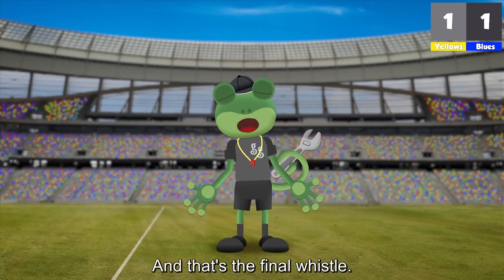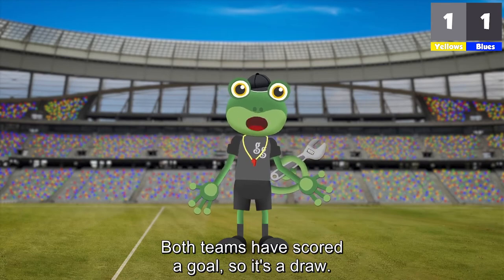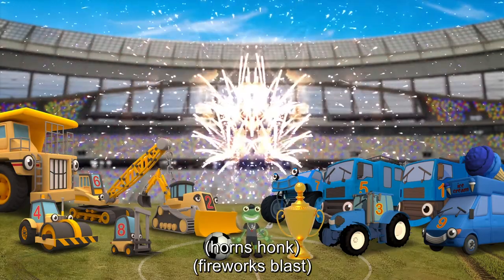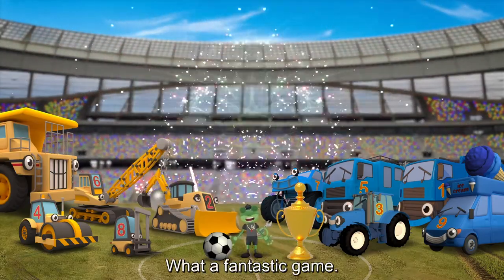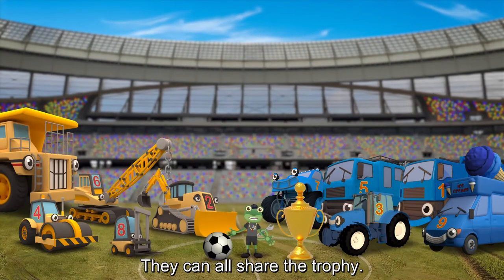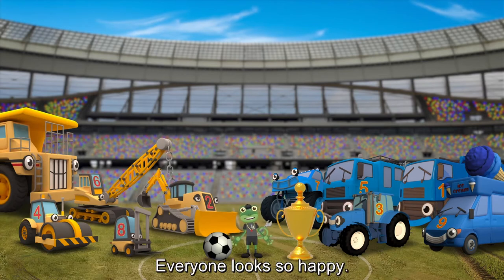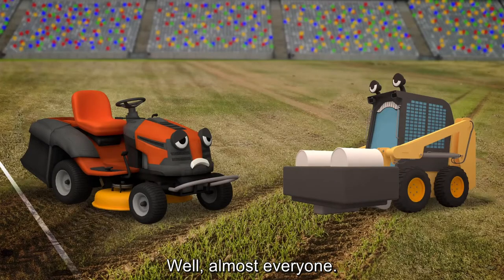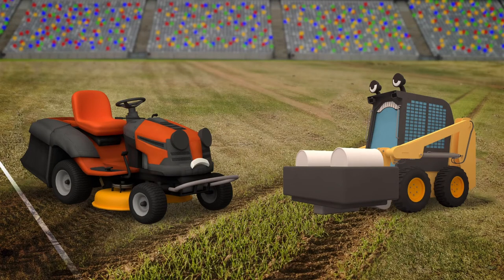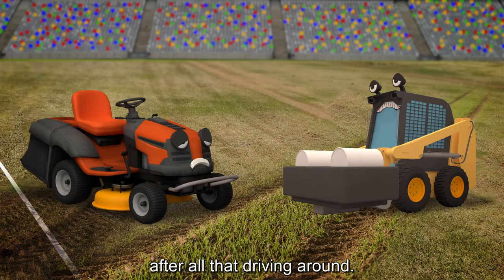And that's the final whistle. Both teams have scored a goal, so it's a draw. What a fantastic game. It was a draw, so everyone's a winner. They can all share the trophy. Should we keep it at the garage? Everyone looks so happy. Well, almost everyone. Maisie and Sid don't look very happy. I think they've seen what a mess the grass is in after all that driving around.